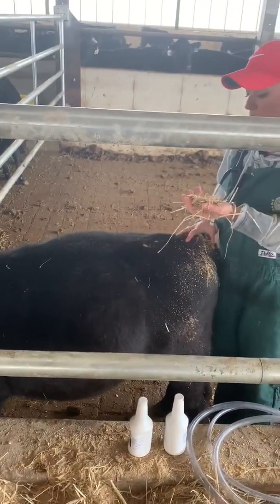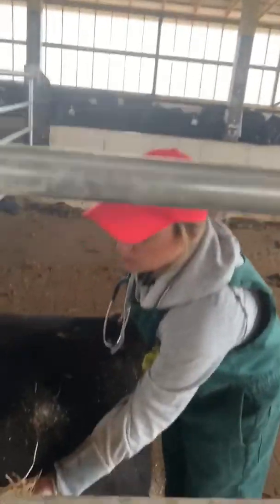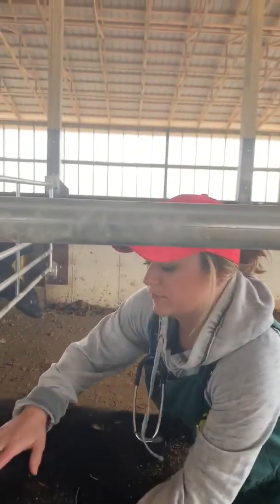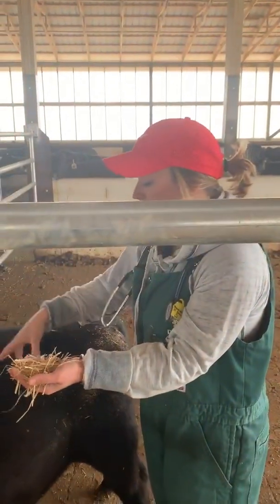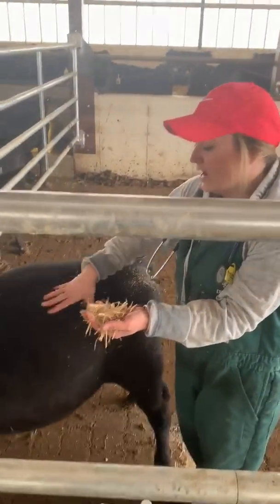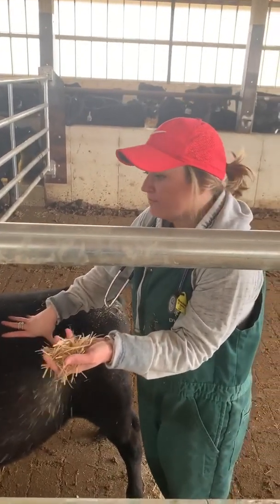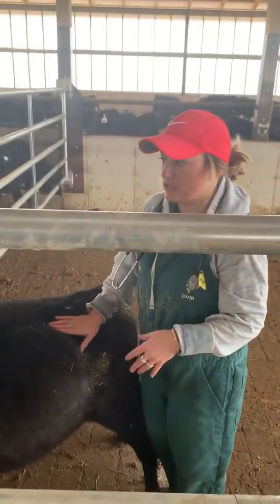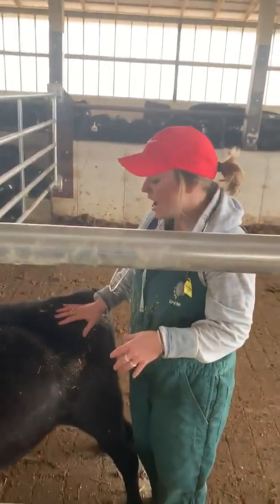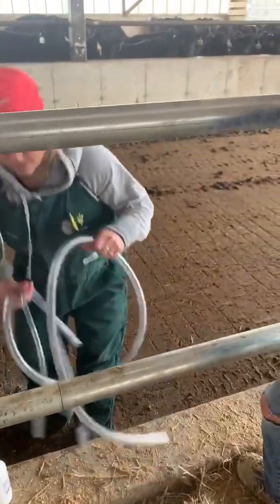The secondary type of bloat is free gas bloat. So you'll have all of this feed in the rumen, and then all of the gas will be free up in here. A lot of times if you listen to it with a stethoscope, you'll hear it ping really, really high. That's a type of free gas bloat, which is likely what we have in this calf here. Bloat can be very life-threatening for these animals and needs to be treated pretty quickly. And so in this calf today, we're going to pass a tube down into his rumen.